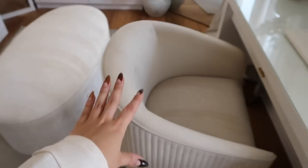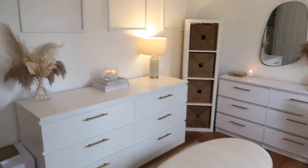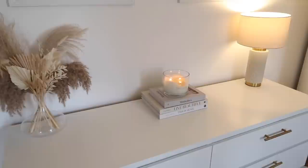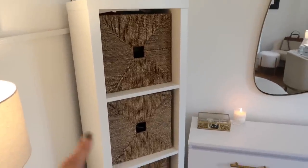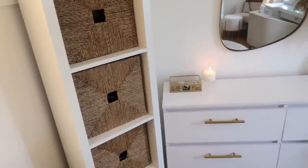And because I sit here and I get my tripod and film, this is the view. And I just wanted to make it really peaceful and neutral and calming, but also a space that I just love. So I love this. And I love the different texture and colors of books here. So this is from IKEA. I think they're called Kallax. And then the actual baskets are from IKEA as well. I love them. They're filled with products and random bits and bobs like that.